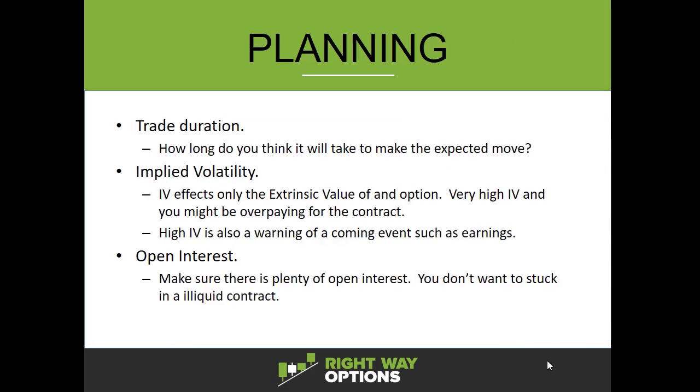So I'm going to start planning my position, and this is extremely important. It's important in stock trading, in option trading, any kind of trading that you do. You need to have a plan. You need to think about the overall aspect of that trade. What are the details? Because the devil is definitely in the details if you're going to get a trade right.